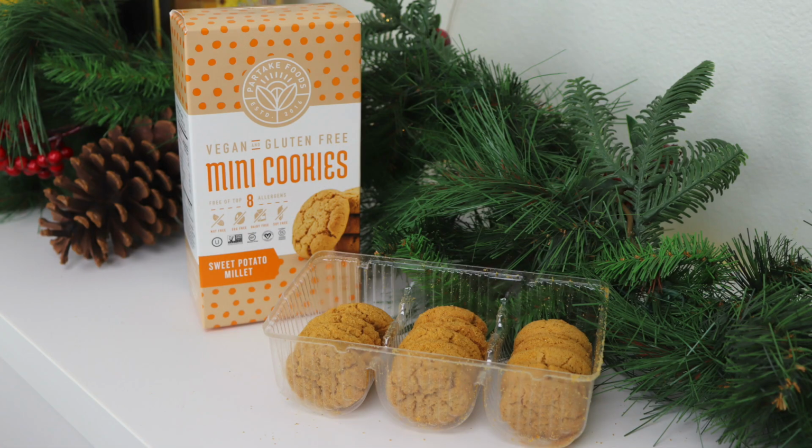Some cookies, vegan and gluten-free mini cookies. Sweet potato millet. Interesting. Should I taste them? Let's taste them. I do like sweet potato. Sweet potatoes. Oh, crunchy. Ooh, I think I need tea with this or something. They're really dry. So the flavor's not bad, they're just really, really dry, that's all. But I think these might be good with tea.